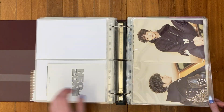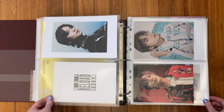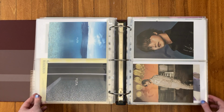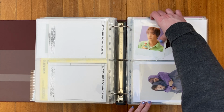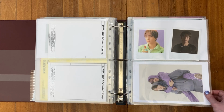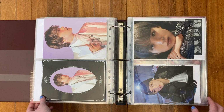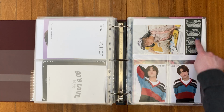Heeseung. Reload. Heeseung repackage. These are from Nature Republic. Then we've got Into Resonance. I haven't taped this down yet, but this is a mixture of 2021 Season's Greetings and their photo sets that were released. Yearbook, the Icon, Resonance Part 2. This is fan made.